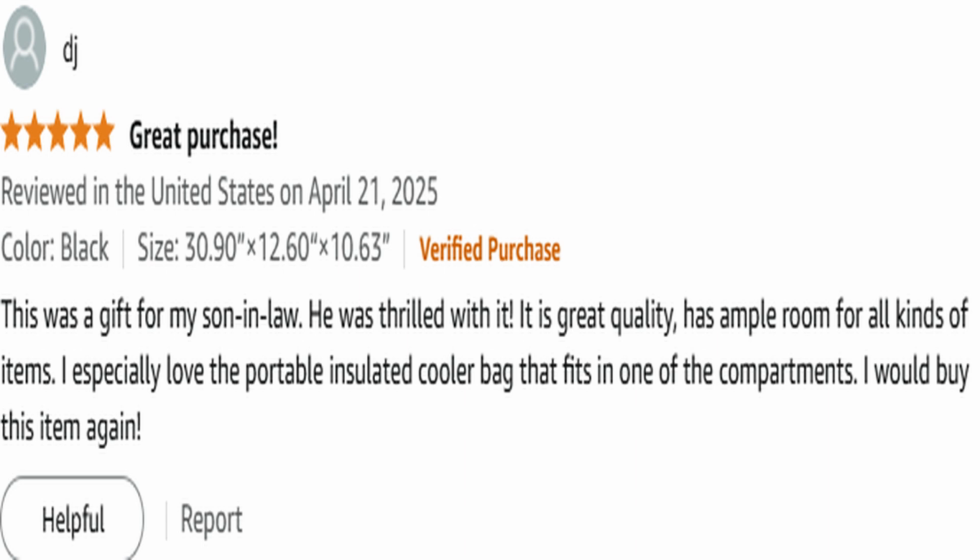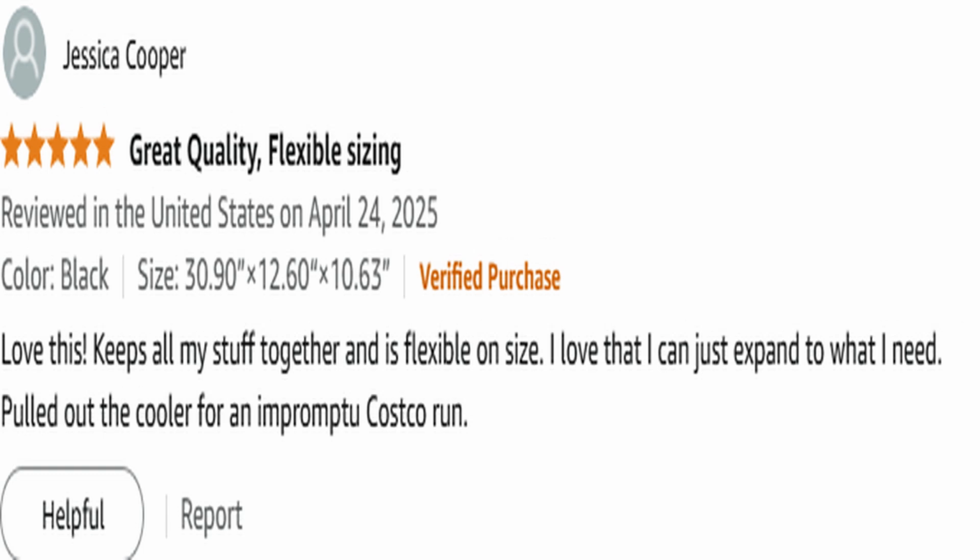If you are looking for a reliable, versatile, and well-designed trunk organizer that can help keep your vehicle tidy and your belongings secure, the HOTOR Trunk Organizer is a strong contender. Its combination of large storage capacity, practical features, and thoughtful design make it a valuable addition to any car or SUV.